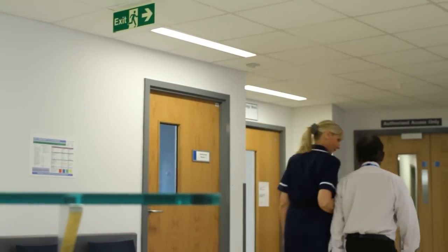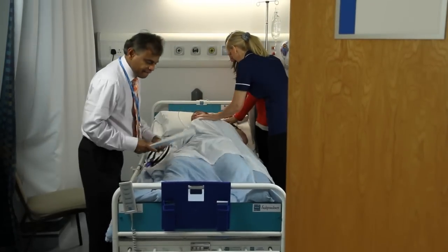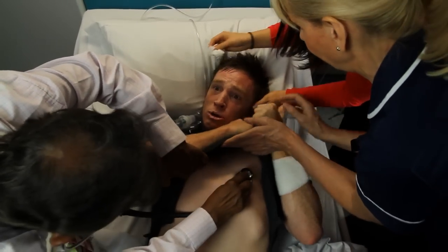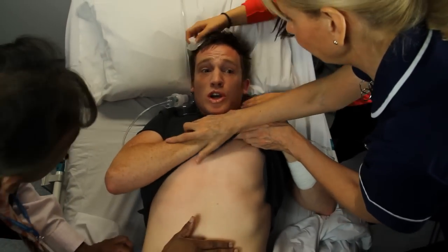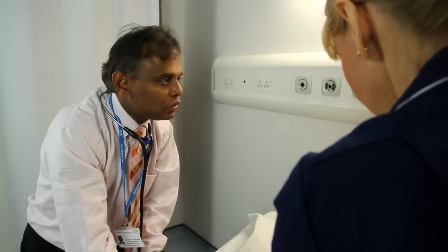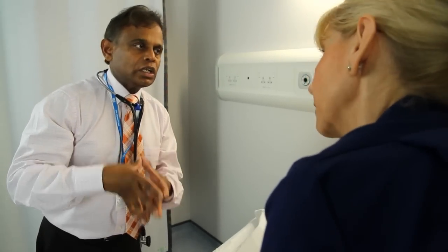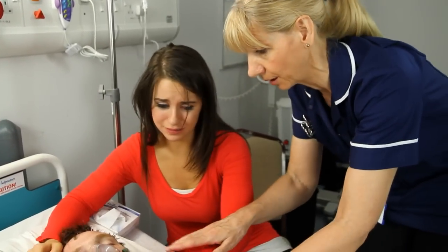Dr Kumar, Darren's temperature's gone up to 40. Okay, I'm going to press your tummy. I think he has got inflammation of his gut and the infection has gone into his blood. Okay. Blood cultures, 8 hour bags, testosterone and metronidazole, balance chart. And I'll be back, okay? I'll come back and I'll be right back, just outside. Okay? Okay.